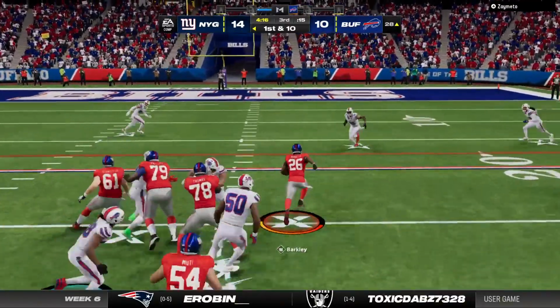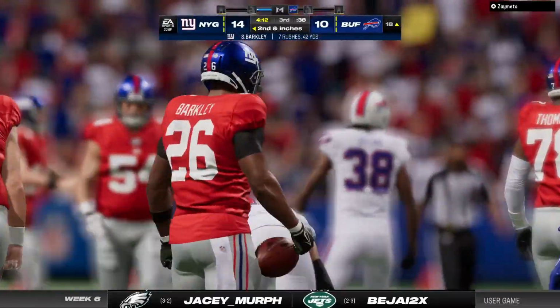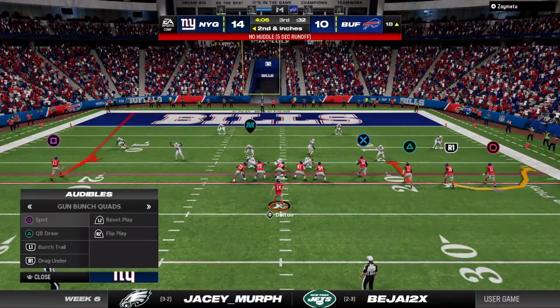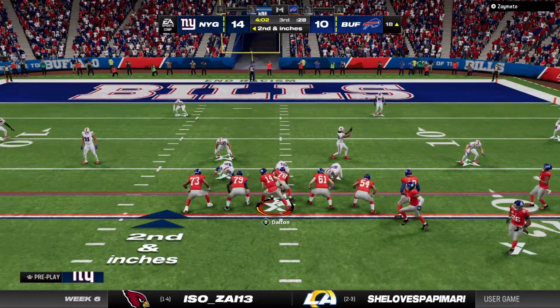Up the middle with Barkley. And they'll bring him down at the 18-yard line. A good down to possibly take a shot, and in fact, they'll come up with an empty backfield on 2nd and inches.